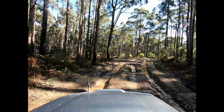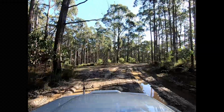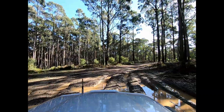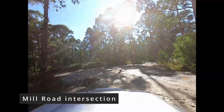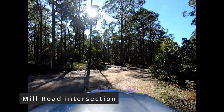Here's one section though that had been fairly chewed out. I think this is just before Mill Road. So some of the boys have been in there having a bit of fun. There's another big hole there. So here's the Mill Road intersection. So the track continues across Mill Road.